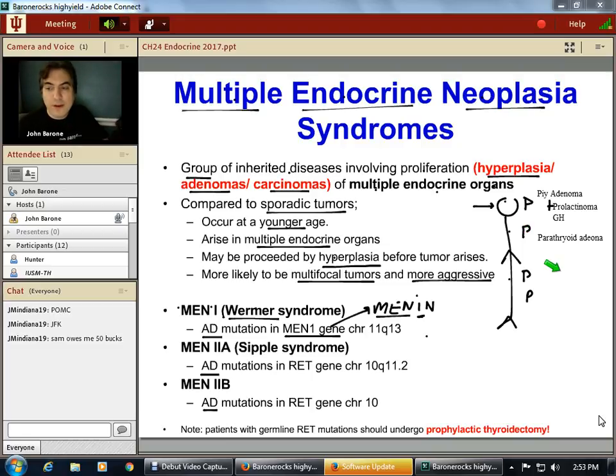Now, what do parathyroid adenomas make? Well, they're going to make PTH. So you're going to have high PTH, parathyroid PTH. So that's going to lead to hypercalcemia and kidney stones. Very important, hypercalcemia and kidney stones, because parathyroid adenomas are going to make PTH.